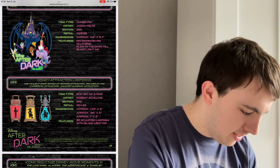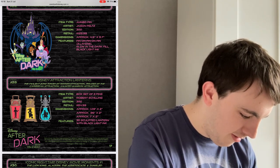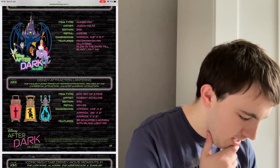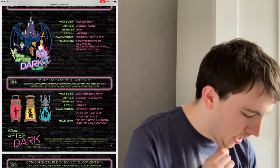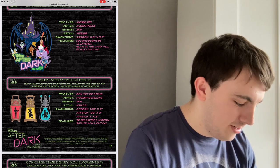The Disney attraction lanterns, the Tower of Terror bellhop. You've got Red from Pirates of the Caribbean and the Hatbox Ghost as different lanterns. These are Robert Schilling. Those are cool. Those are really, really nice.